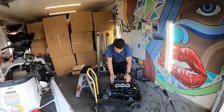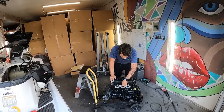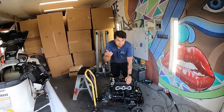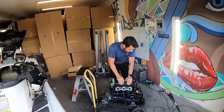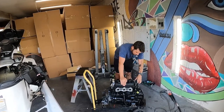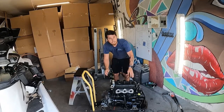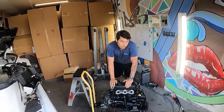This motor is put back together. It is ready to go back in. I fixed the stripped out holes that I messed up when I was removing the bolts that were stuck in there and sheared off. Got that fixed, replaced a lot of the clamps with stainless steel ones. That way we don't have to worry about them rusting out if this thing ever rusts again.